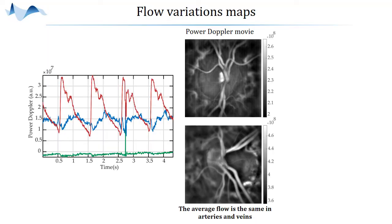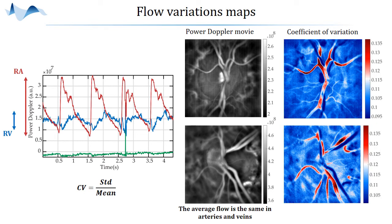Alright, so what can we do with these flow variation measurements? The first immediate thing to do is differentiating arteries and veins. If we take our power Doppler movie, we see that vessels have the same contrast on average because the average flow is the same in arteries and veins. But now if we consider the coefficient of variation calculated pixel-wise, that is the standard deviation normalized by the mean, where there are greater variations, as in arteries compared to veins, the coefficient of variation will have a greater value. So here we put a red to blue color map so that arteries come out in red and veins come out in blue. That is a differentiation just based on the coefficient of variation, and this way you can make an image that distinguishes arteries from veins.